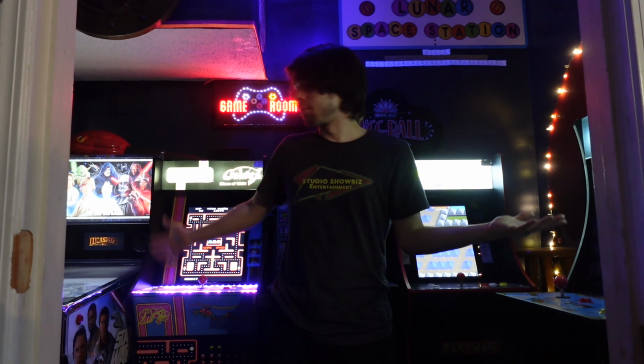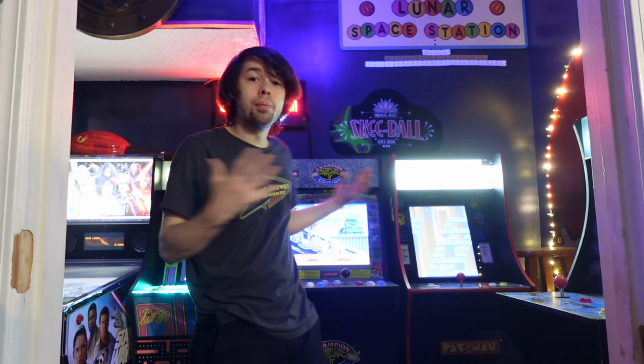And here it is! The new and improved Studio ShowBiz game room, which a lot of you have wanted to see ever since I revealed the new setup. Now, this is probably smaller than your average game room, and it's definitely not the same layout as it was before because all my games were lined along the walls, but I redecorated a lot of the space, and you might see a few familiar things from how I've done the studio over the years, and you might notice some new things as well.